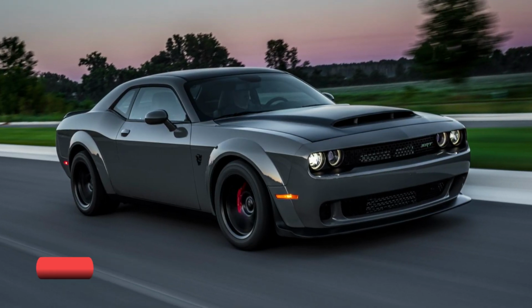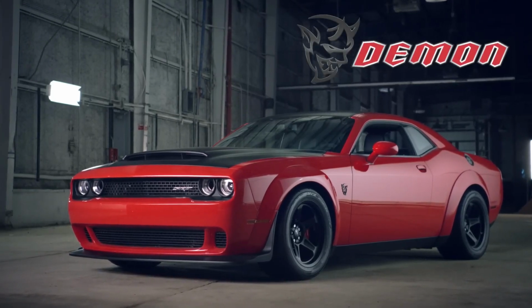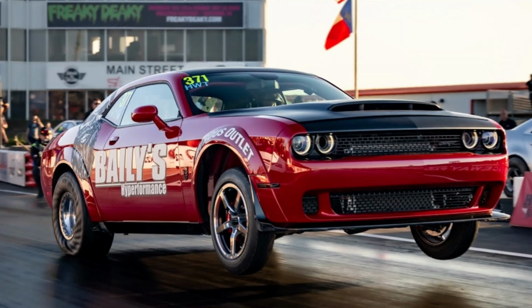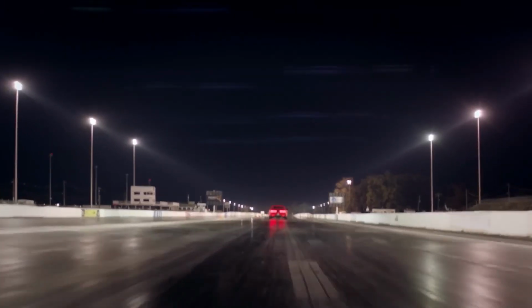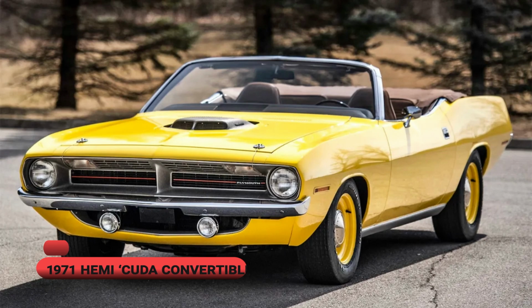19. 2018 Dodge Demon. The 2018 Dodge Demon is the epitome of modern muscle car insanity. With 840 horsepower and 770 pound-feet of torque, the Demon was designed to dominate the drag strip. Capable of a 9-second quarter mile, this car is an engineering marvel that redefined what muscle cars can achieve in the modern era.